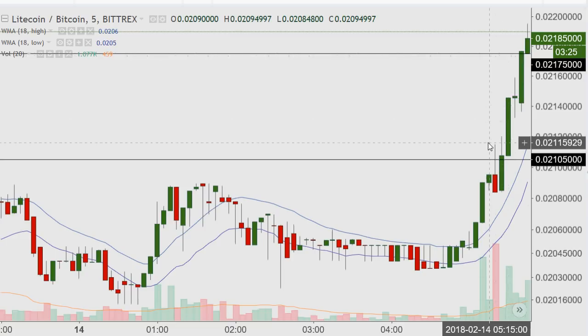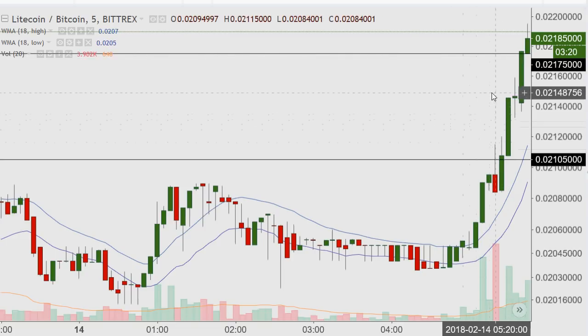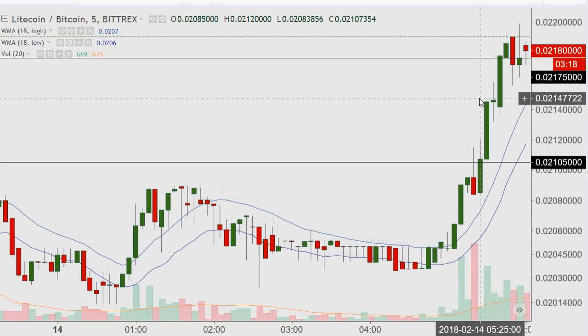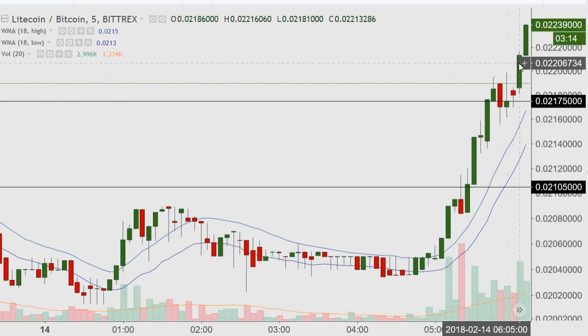Is it going to support this level? Is it just going to keep on bursting to the next one? But it also could very easily go down too at this stage. And there you see how it was supporting it. Quick move higher. That's never a surprise.